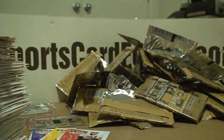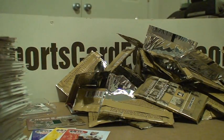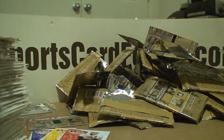Last pack. That wraps up box 3 and 4, with the Leland Irvin being the big hit. See you sticking together again. And base, base, base, and another Frederick Kasai, 2006. So that's it for box 3 and 4.